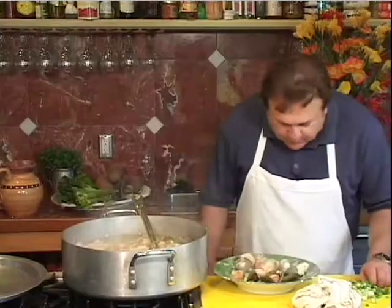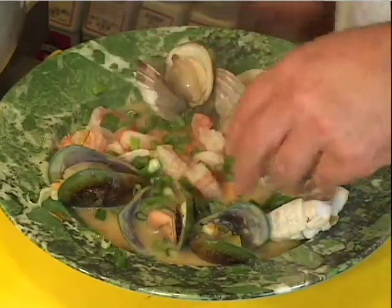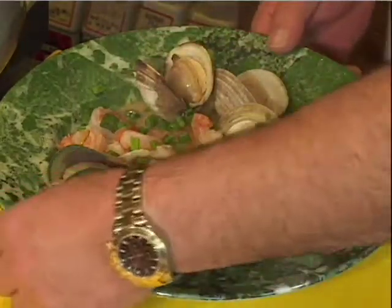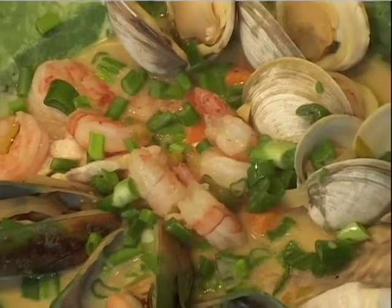And there you have it. A Caribbean cioppino, or a Caribbean chowder, just for you. I hope you like this one.